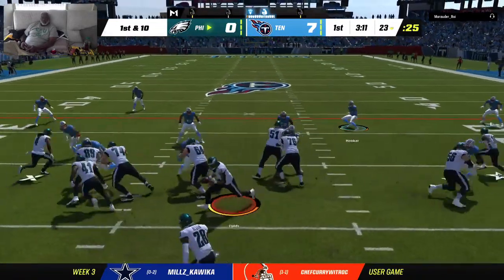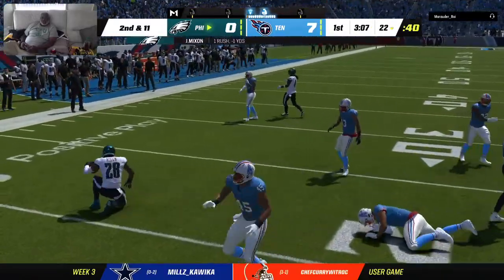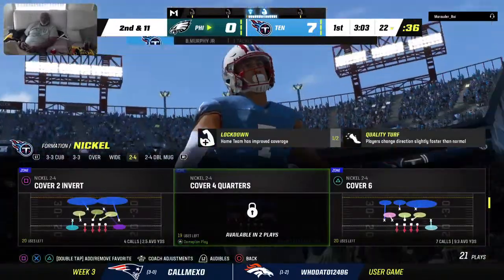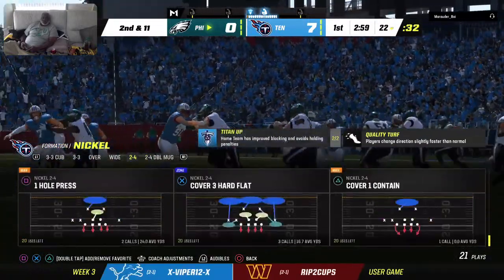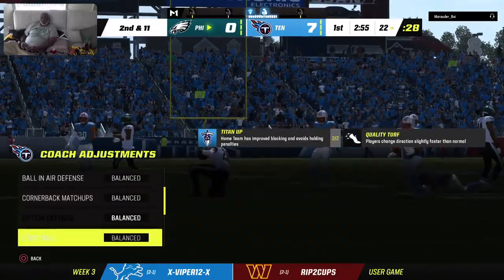Here's Joe Mixon as they start on the ground. And this one goes nowhere. Losing yardage back at the 22. He'll lose a yard there, and it's 2nd and 11. How about the job there on the outside? Shed the wide receiver and was able to make the tackle on the perimeter.